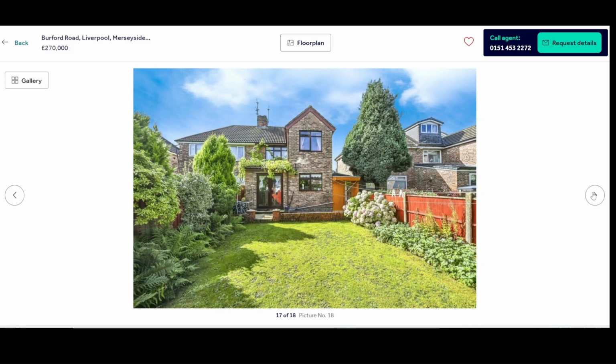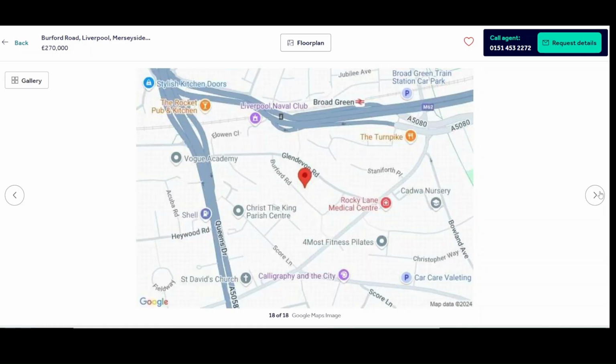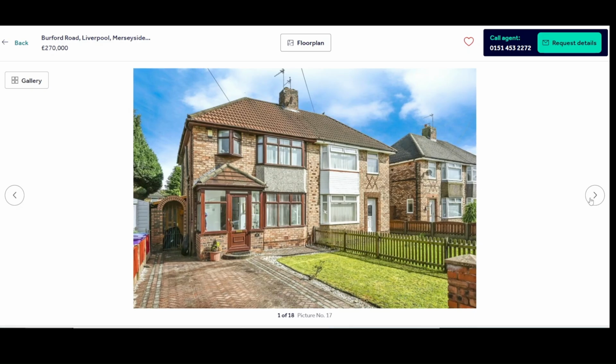There's just another view of that back space there. So it's an okay amount of space out the back there. A little bit, not huge, but you've got a little bit of room there. And here's just a photo of the map there. We'll take a look soon. Looks like it's near Broad Green Station there. And there's just that front view again.